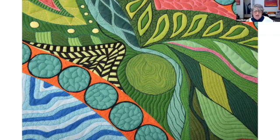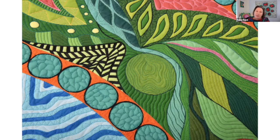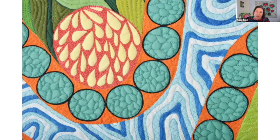Is this a size sort of range you normally work in? I'm all over the place, to be honest. I generally work larger, and I keep thinking I need to work a bit smaller because obviously the larger quilts can take a lot longer to do. This isn't a large quilt for me, it's probably a bit more on the smaller side. But I'm all over the place with sizes. I don't have any consistent sizes. I don't really plan ahead enough for sizing.